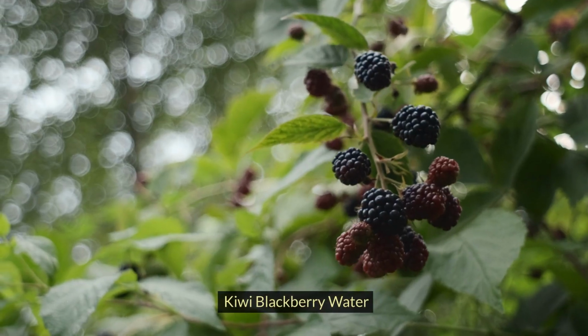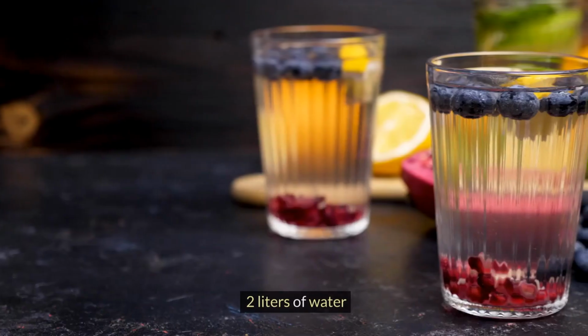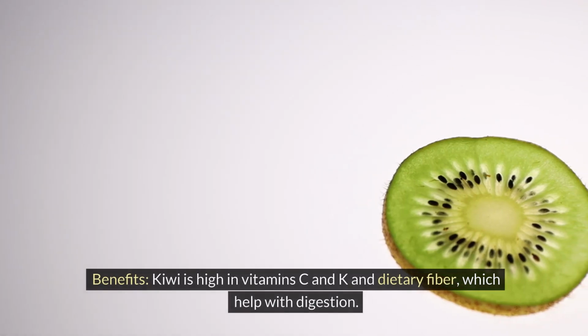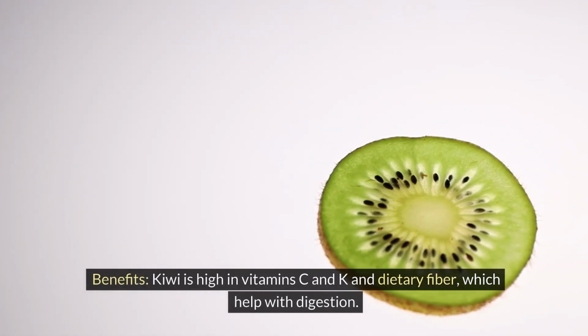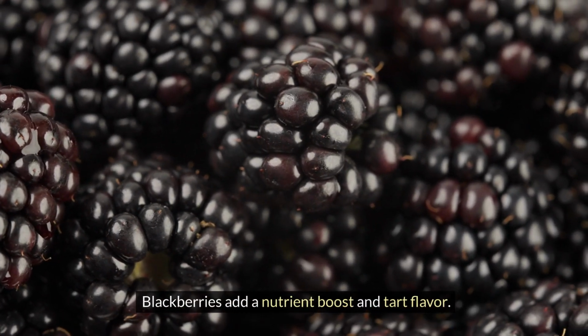Kiwi blackberry water: 2 kiwis peeled and sliced, 1 handful of blackberries, 2 liters of water. Benefits: kiwi is high in vitamin C and K and dietary fiber, which help with digestion. Blackberries add a nutrient boost and tart flavor.